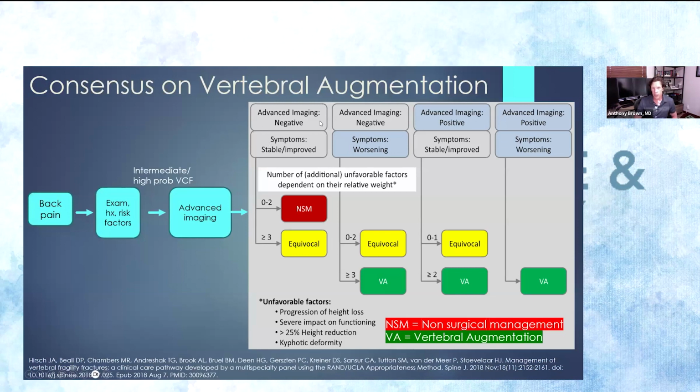Okay, so now let's look at it. They say, okay, well, the advanced imaging is negative, but they have worsening symptoms. So there's that key word, right? Their symptoms are worsening associated with their fracture. And now you have an effective green light. Positive imaging with stable or improved symptoms. What does it tell you to do? It says, well, look and see if there are two unfavorable factors. Well, we recognize these, right? These are the exact same ones from the Medicare LCD. So what this shows us is that Medicare essentially cut and pasted this study into their LCD.